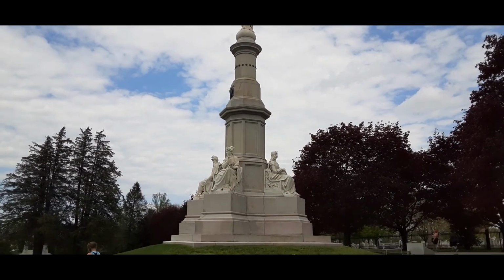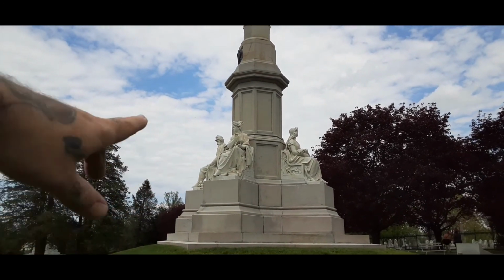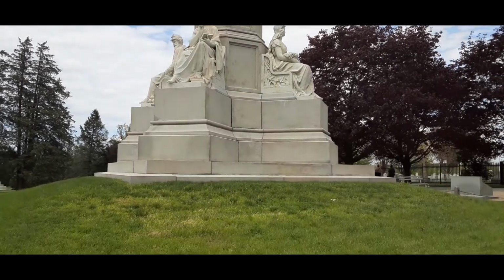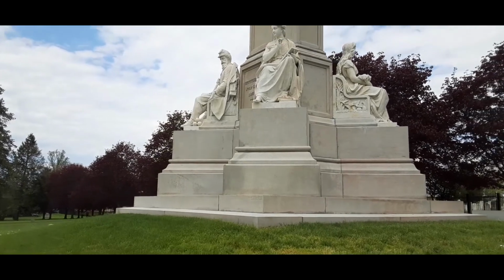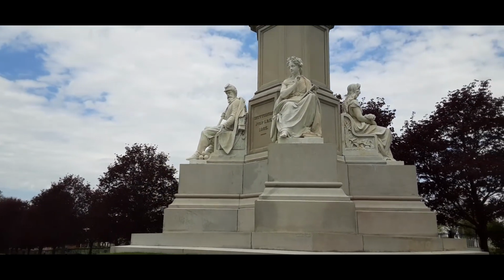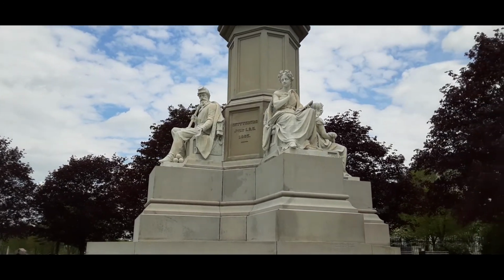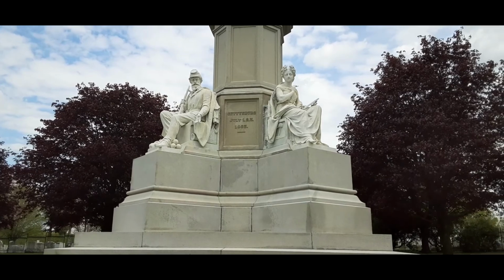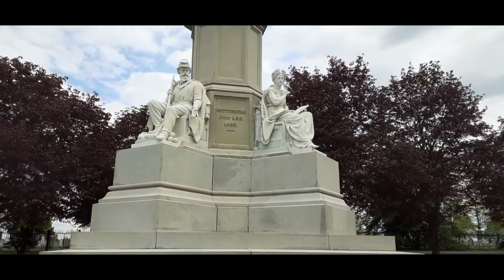So this, Esmond, this is where he gave the Gettysburg Address. There would have been this monument, wasn't there? This is where Abraham Lincoln stood. Yeah, this is where Abraham Lincoln stood to give his Gettysburg Address. Are you recording? Yeah.